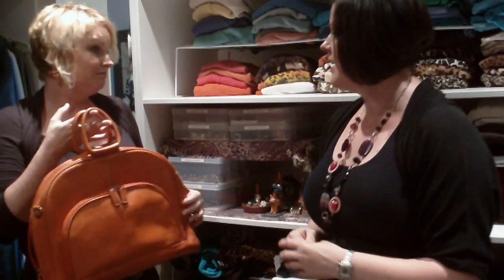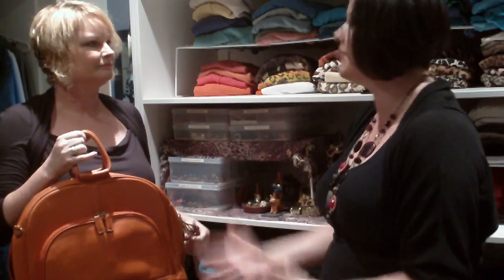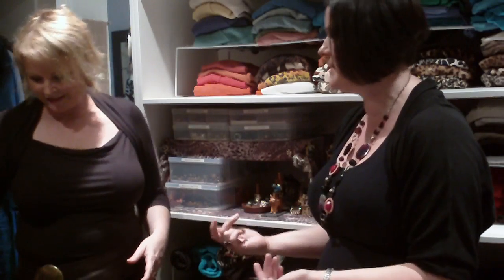And one way is with colour. So this is one of mine, orange, a colour I wear an awful lot. And also too, it goes with all the other colours you wear. And that's one of the joys of having a colour palette that you wear, is that all your clothes mix and match really easily. Yes.